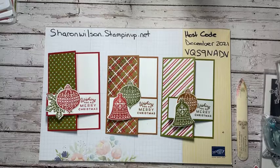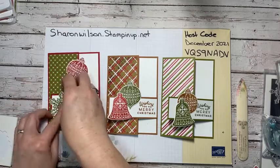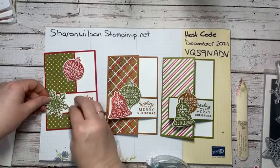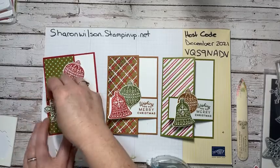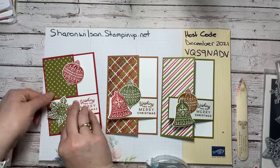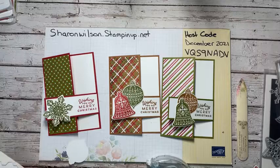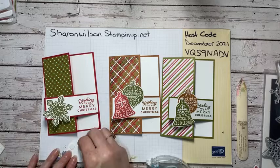So I'm going to use some dimensionals for these. I might actually put this one straight down, but then I'll use the top. The top one will be dimensionals. And because I cut this a bit off center, I'm just going to use the bit that I've cut off center more underneath the bauble to cover it up. See? Okay, and then I'll use dimensionals down the bottom here.